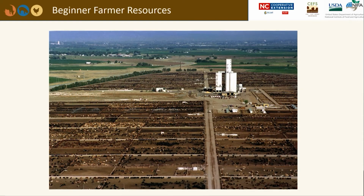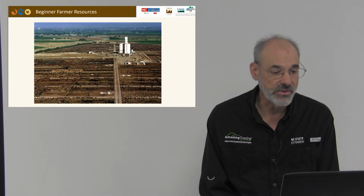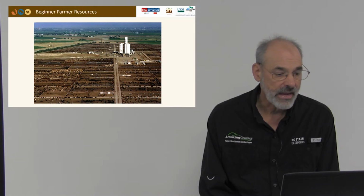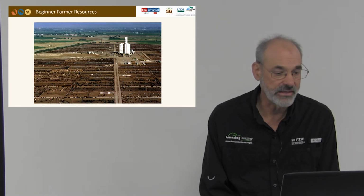Now, just to give you a view of a feedlot, and again, lots of folks have never seen a feedlot and maybe don't understand what they are. Basically, it's a large set of pens that surround a feed mill. In this picture, the feed mill is where the large white silos are in the middle. All of the feed for all of these animals is produced there in that feed mill. Generally, the mill will run 24 hours a day, and you'll have folks on site hauling and moving feed to cattle throughout the day.